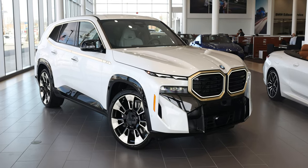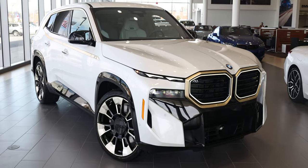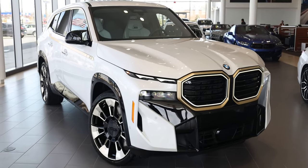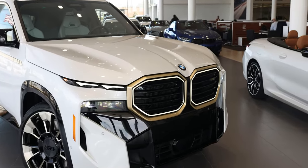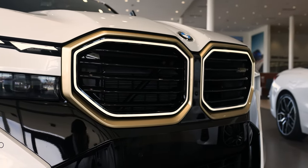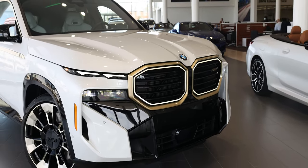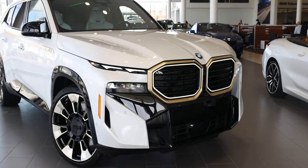Starting off with the exterior, this is probably where the controversy starts. It's a very, very interesting take on the X7, but blended with a little bit more sportiness, especially with this huge illuminated kidney grille. I mean, this thing is massive. I think the illumination part is really cool, but the size of it, I'm not really too sure about.